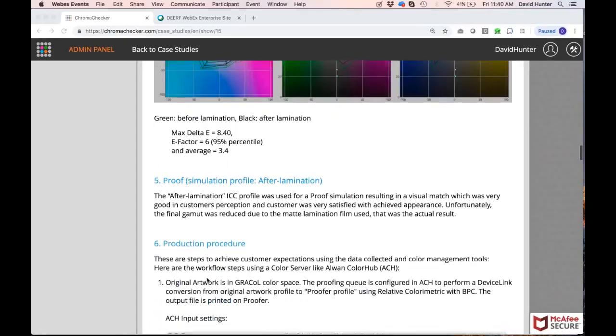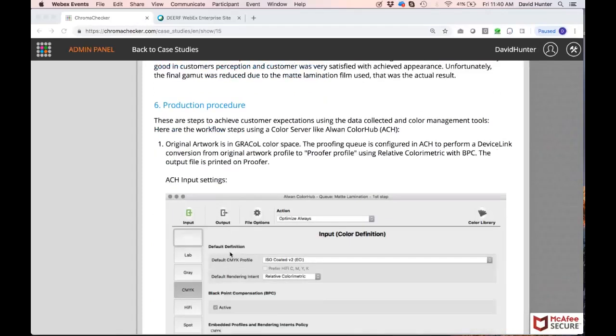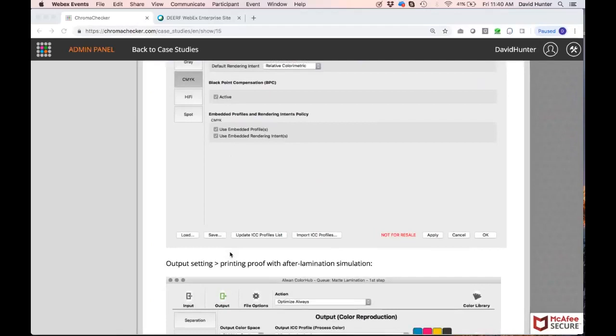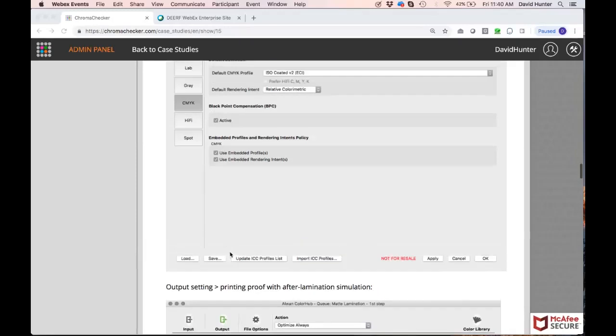So then what we do is we set up a production procedure using a color server type application. In this case, I'm using All-in Color Hub. And in All-in Color Hub, I'm setting 2 queues up. One queue for the press operator's file and proof to show the press operator what they're going to be hitting, and a second file which is actually going to be applying the back-engineered color transformation so that when this file hits plate, it's light, and when it prints, it's light, but then when it's laminated, it hits G7 compliance. And this is a trick that many people don't know, and I'm giving away a huge secret here, but it's going to help everyone dramatically in the way you do your process.